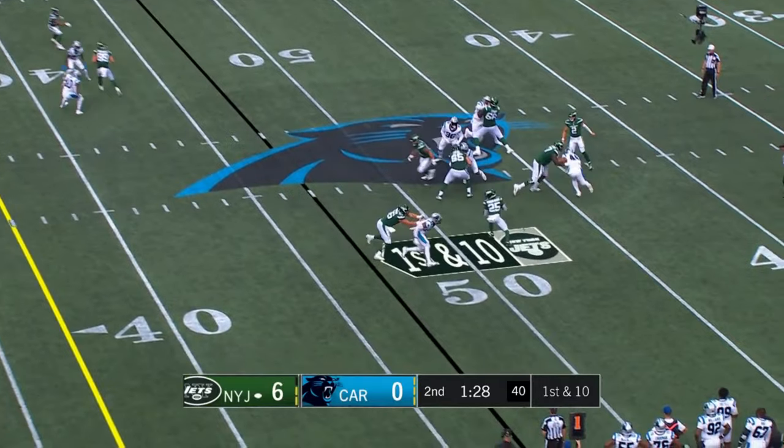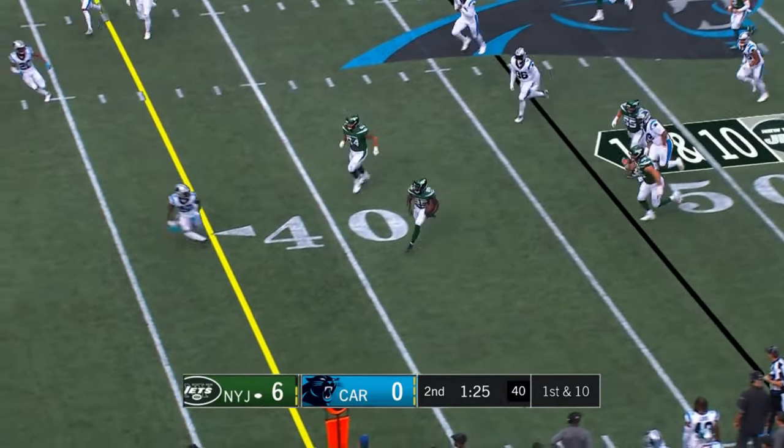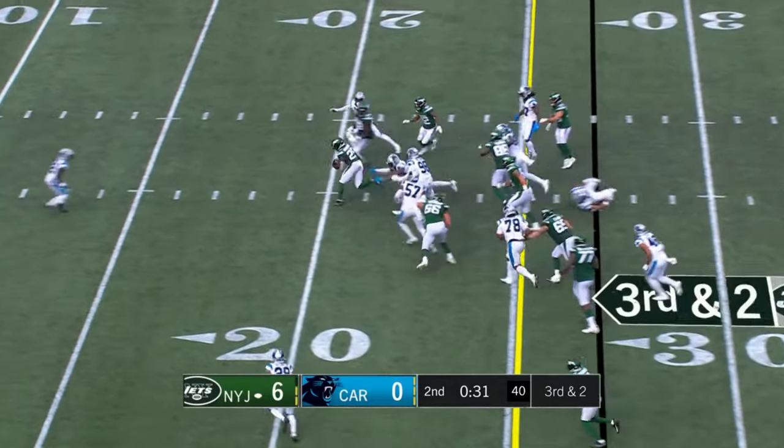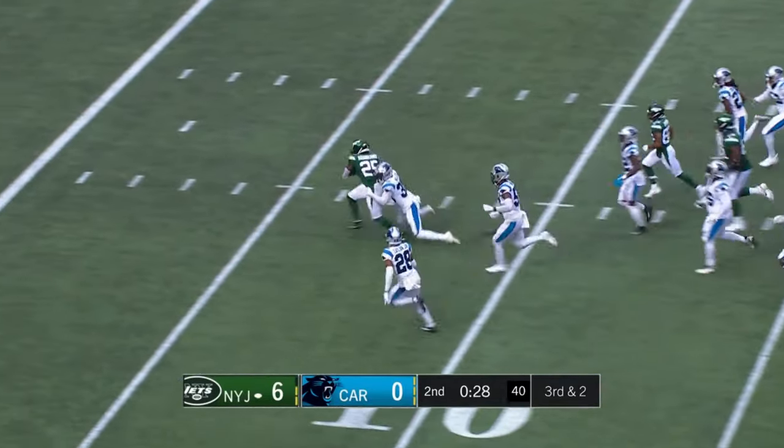Abanikanda grabs another screen pass and takes it again for a first down. Abanikanda first down, spins inside the five to the goal line.